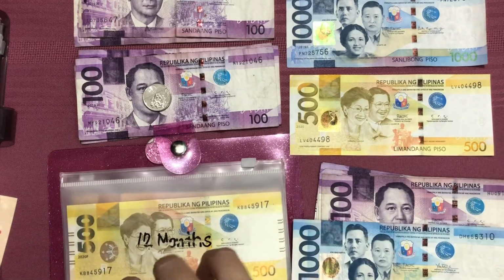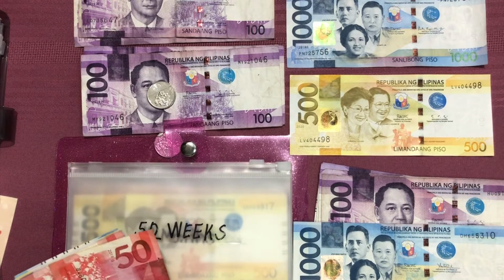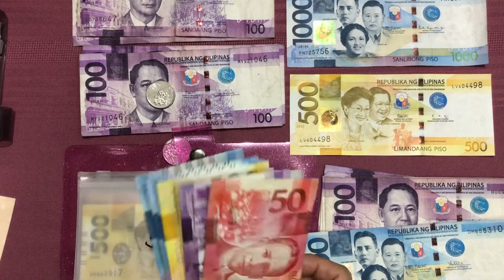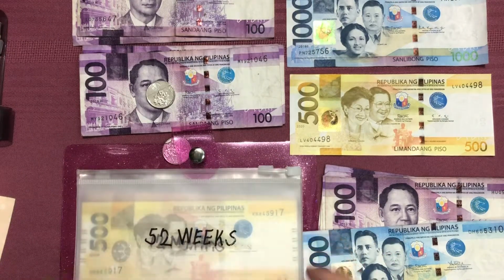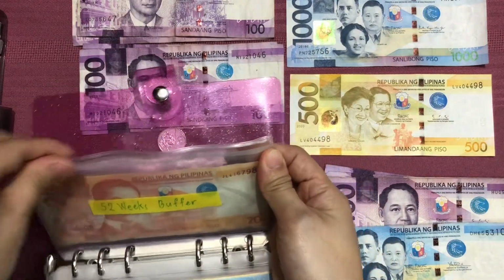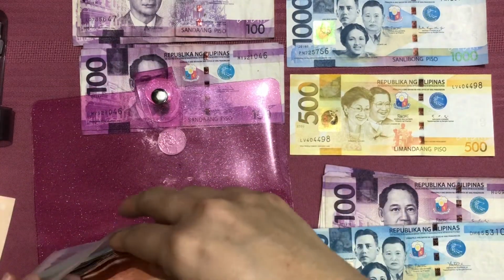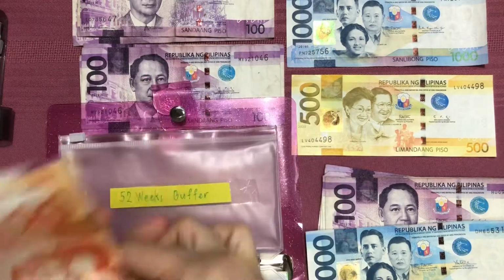I should be getting 180 pesos. Okay, I don't have 180 pesos here, so let me just check our 52 weeks buffer. This should, okay.